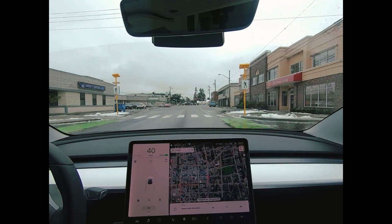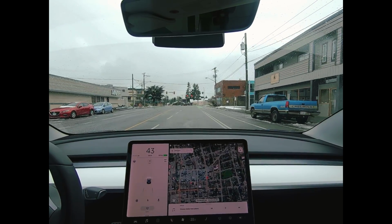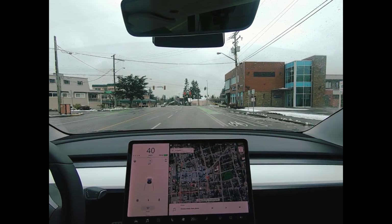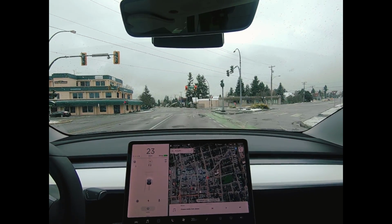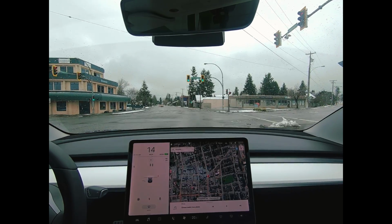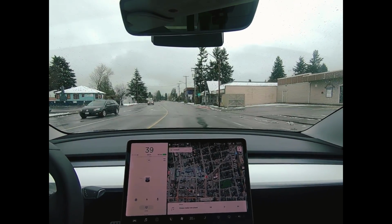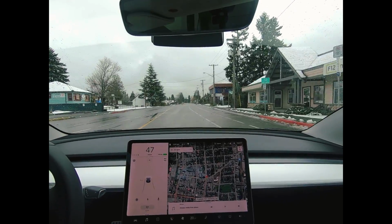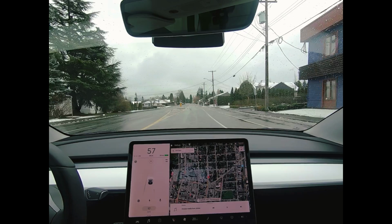Head back to the house. Approaching my first set of lights here. Oh, there they are. Perfect. Yeah, and it's also showing the arrows on the ground for which direction each lane is. Shows me I got a green light. Oh, that's great. And it's scanning all of the other lanes as well, which is really cool.